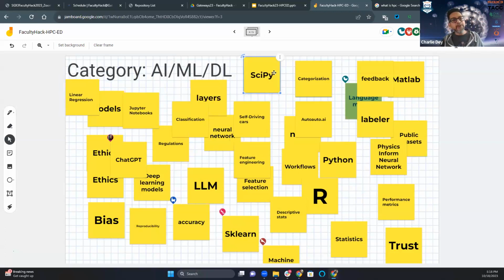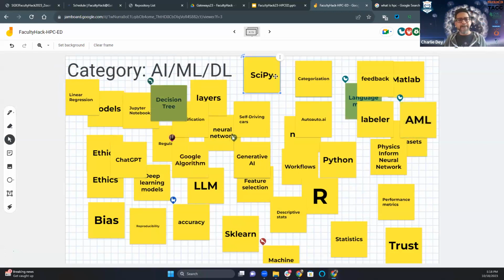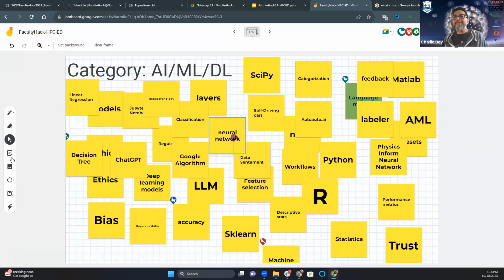So this is something new for us. I think Jamie, you called it crowdsourcing. Crowdsourcing ontology, crowdsourcing taxonomy. I'm not sure there's a better word out there. Decision tree, really good. Okay, robo-psychology. I'm not sure who put that in there, but that might be worth somebody unmuting a mic and telling us about it. Self-driving cars.